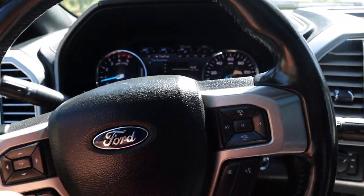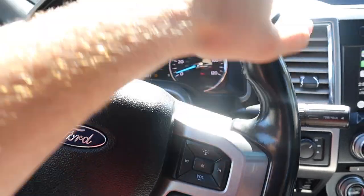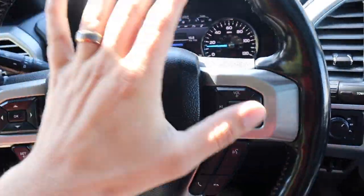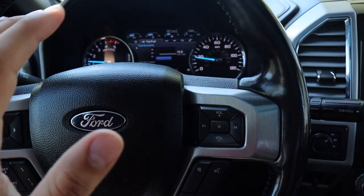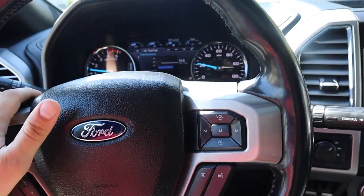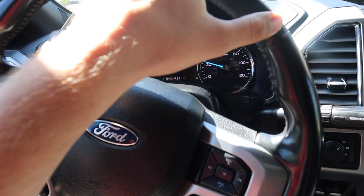We are actually in the Platy today, the 2017 F-250. In today's video, I'm gonna give you guys a breakdown as to the things that I do and don't like about this truck as it is compared to my 2019 Ram 3500 Limited Edition, and kind of why that is.